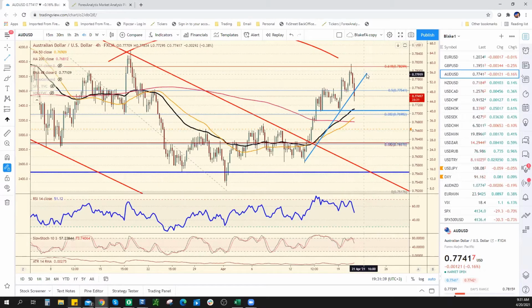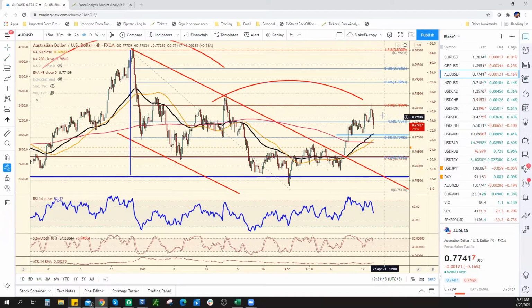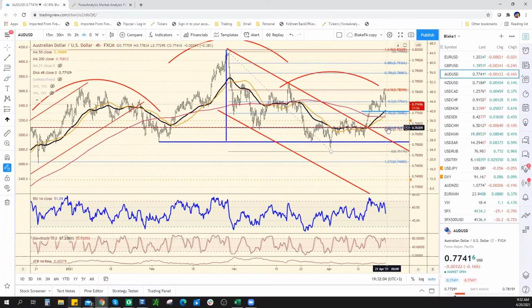The Aussie, I still think it's worth selling rallies here as long as we hold this 178. I think the risk reward is good for shorts as long as we hold below 78 cents, and looking for a move obviously back down to the neckline and hopefully even lower than that would be what I'm looking for. Whether or not we get it, we'll see.